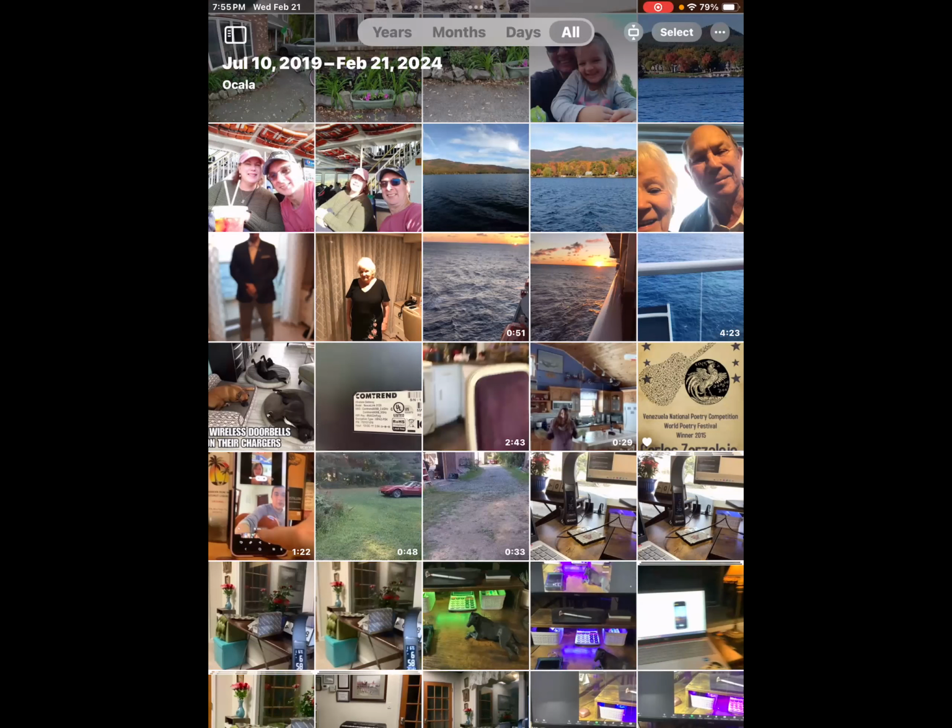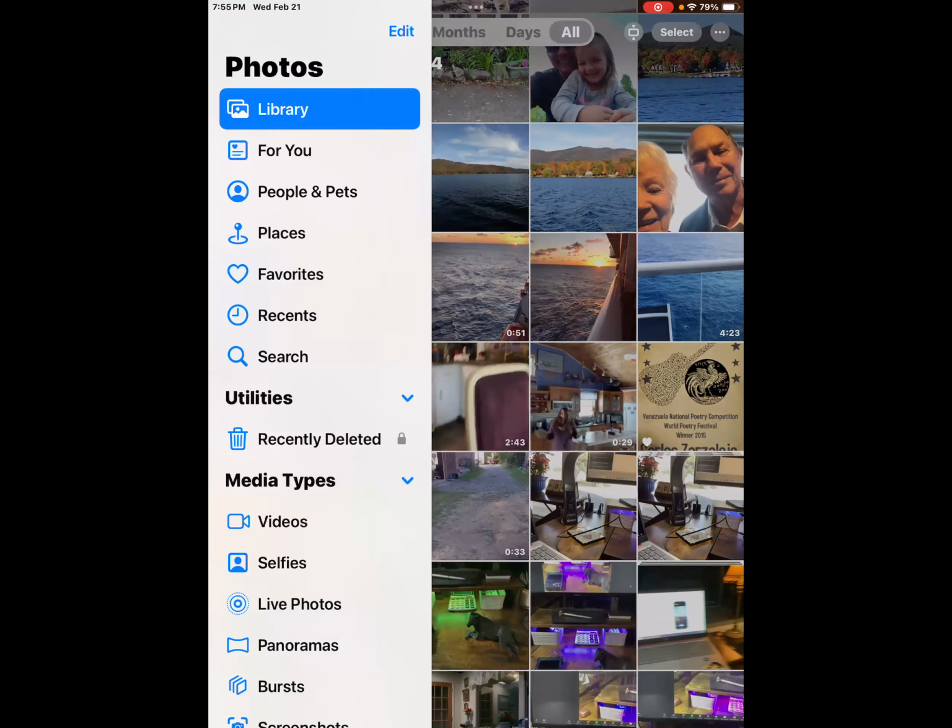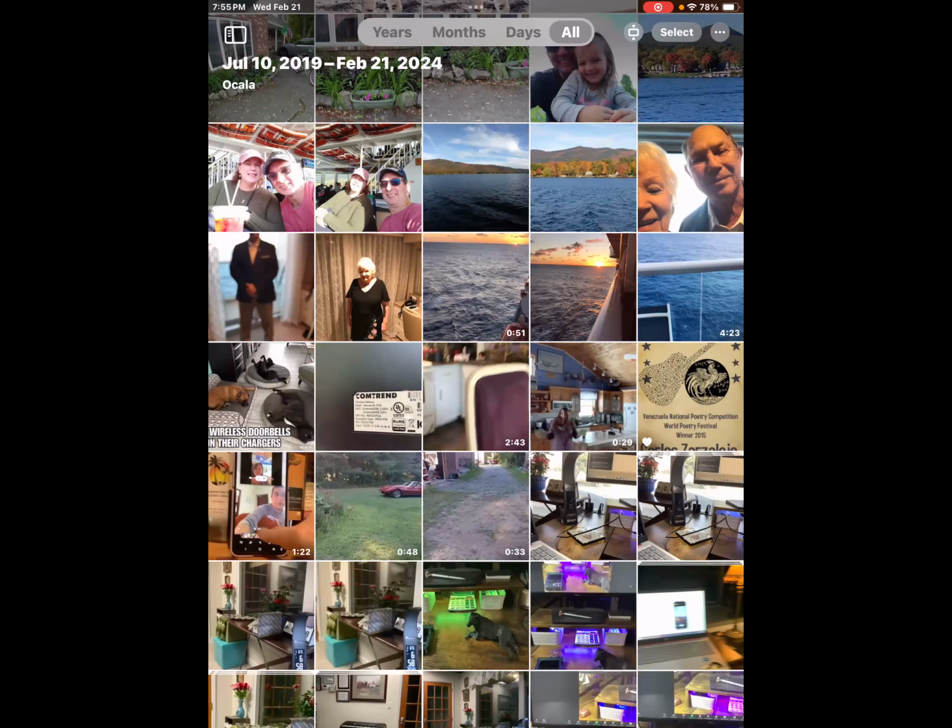Mine doesn't look like that. Okay, it might look a little different. Mine is on the lower right. Is it albums? Well, I have photos. It's the menu that pops out to the side. Yeah, I won't get that.